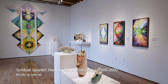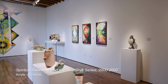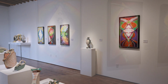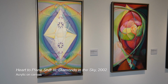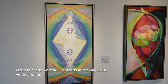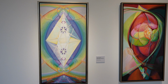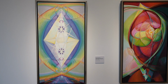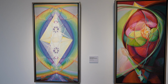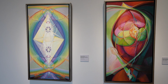The Heart to Plane Shift series consists of 4 vibrant paintings that resonate with the tenets of the Transcendentalist painting group. The Transcendentalist painting group formed in 1938 to address the spiritual in art through geometric abstraction and color. The aim was to visualize the relationships between science and the ineffable, or that which cannot be measured. The 12-member group officially disbanded in 1942 due to the pressures of World War II.